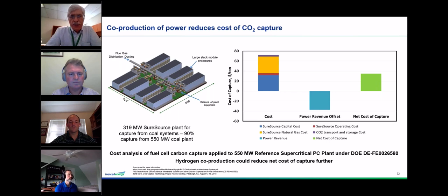The other thing I'll mention here is that while we're capturing carbon, while we're taking our fuel exhaust and extracting the CO2, there's no reason why we can't also extract hydrogen at that point. And so you can co-produce hydrogen while you're doing carbon capture.